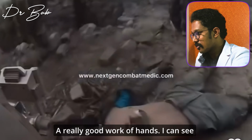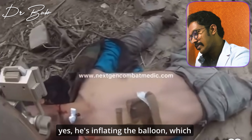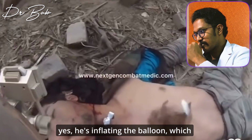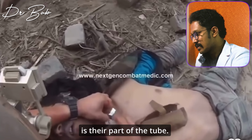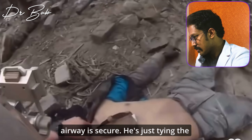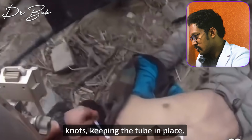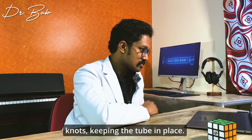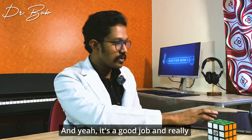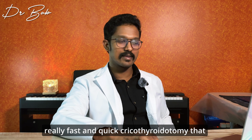A really good work of hands. I can see how confidently and how properly. And yes, he's inflating the balloon, which is part of the tube. And yeah, stylet is out and the airway is secure. He's just tying the knots, keeping the tube in place. And yeah, it's a good job and a really fast and quick cricothyroidotomy that he's done.